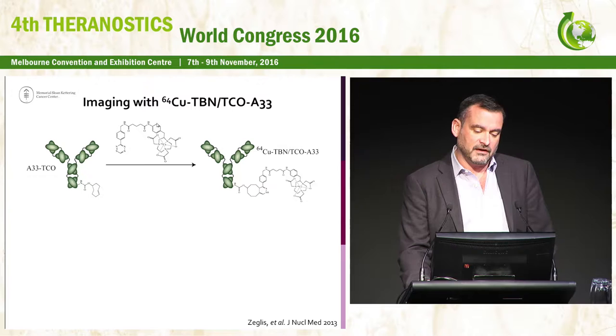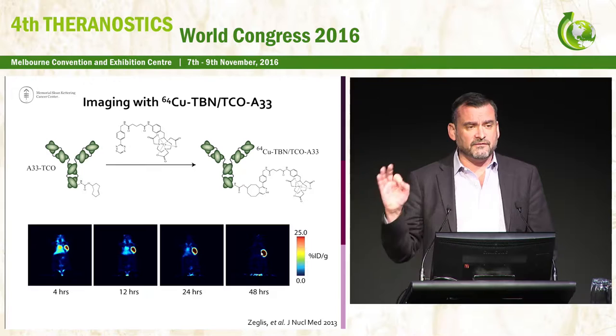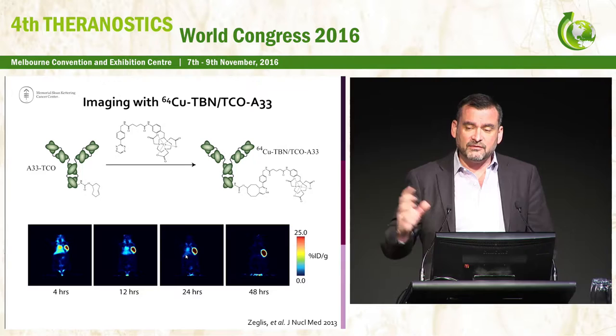And it was actually better than we expected, but you're still getting to 48 hours, this is the mouse here, before you can really delineate the tumor nicely over everything else, with all the blood here that still needs to be cleared out. So this is what happens when you do it in a test tube and inject it. Can it happen in a mouse?